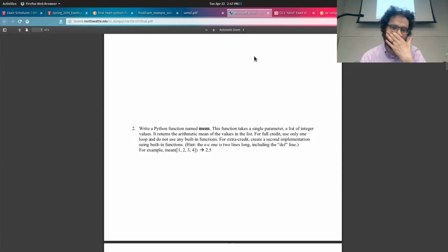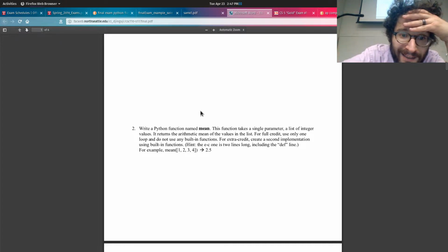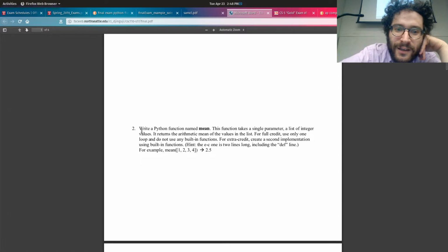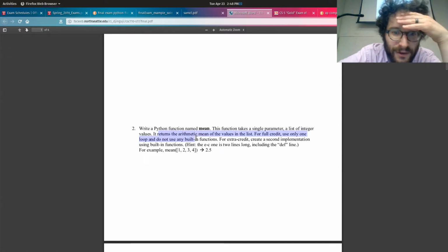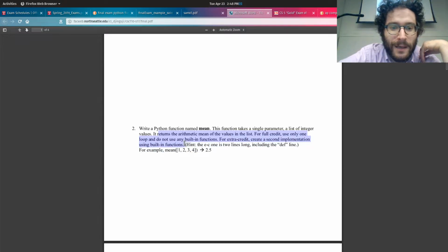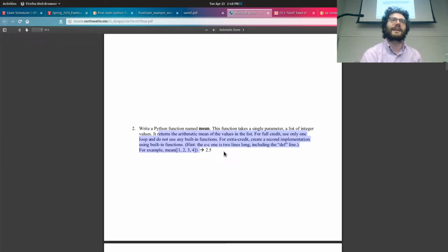Here we go. Write a Python function called mean. It takes in a single parameter, a list of integer values. It returns the arithmetic mean of the values of the list. For full credit, use only one loop and do not use any of the built-in functions. For extra credit, create a second implementation using the built-in functions. Hint: the extra credit one is 2 lines long, including the definition line. So let's go ahead and do that.